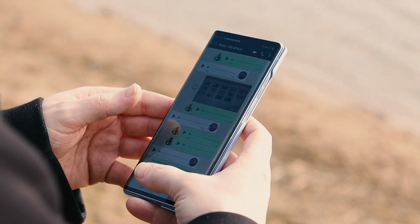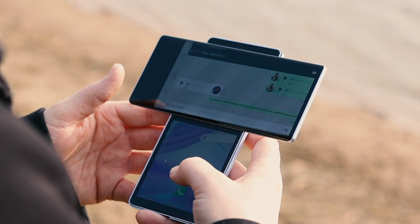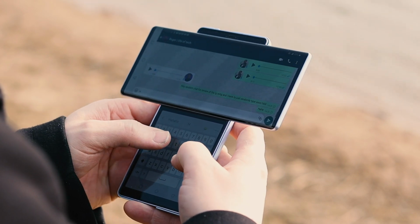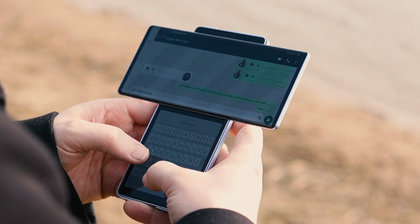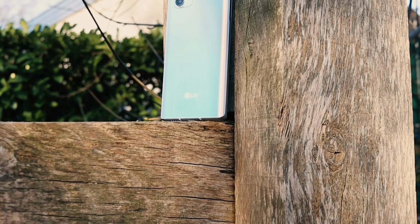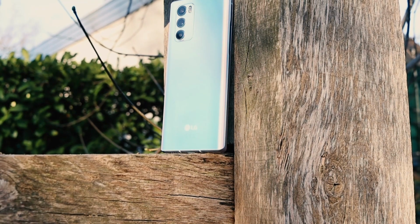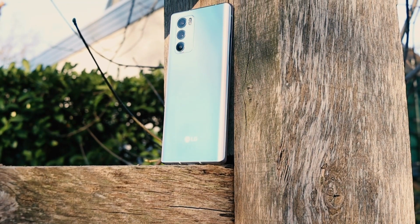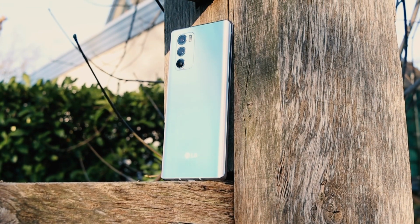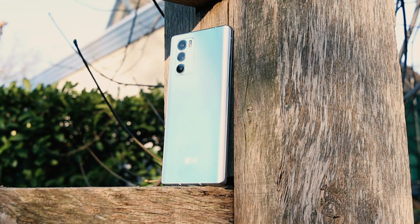So it comes with a 6.8 Full HD Plus display with no cutouts because of that pop-up camera. In terms of secondary display, we have a 3.9 inch display with a 1080 by 1240 resolution. For the CPU, we have a Snapdragon 765G, and this is a 5G chip. We either have 128GB of internal memory or 256GB, but you can always expand it via the microSD. In terms of RAM, it's 8GB of RAM for both of them.